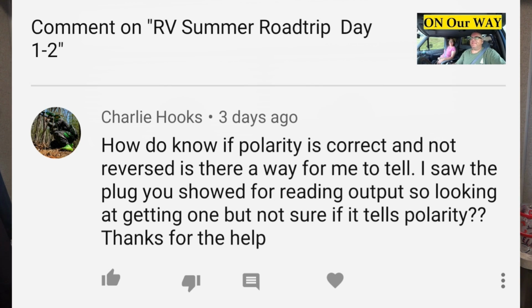This was RV Summer Road Trip Day 1 and 2. It says, how do you know if your polarity is correct and not reversed? Is there a way for me to tell?